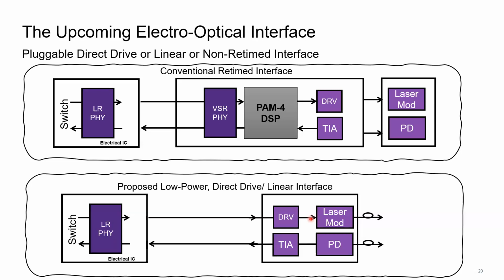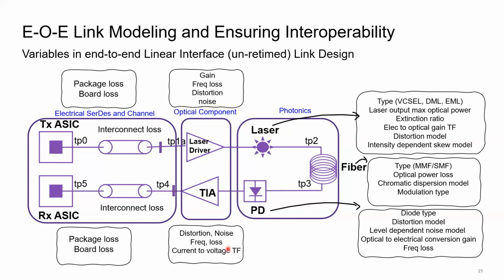But from a power point of view, it definitely saves power, at the cost of interoperability. And the standard body is working to make sure that we save power and we ensure interoperability. So that's a new trend we are seeing to save power. And the interoperability part, the way it's proposed today, is by this. I'm showing here an electro-optical-electrical link.